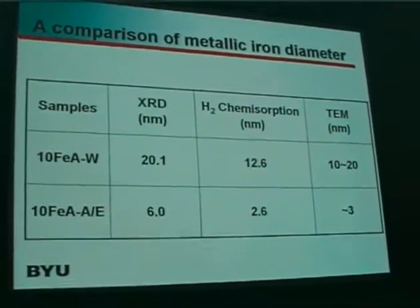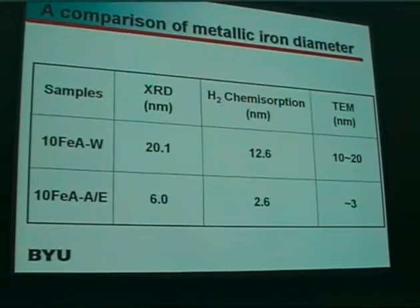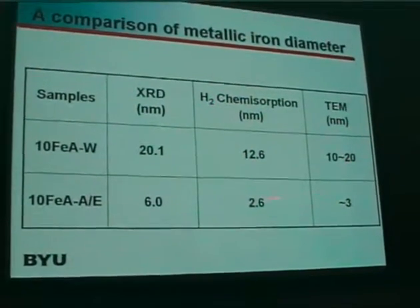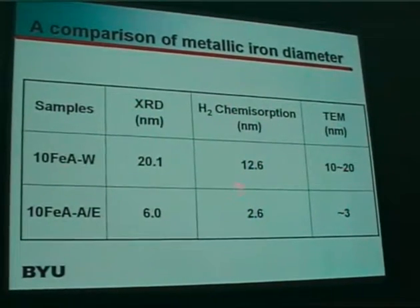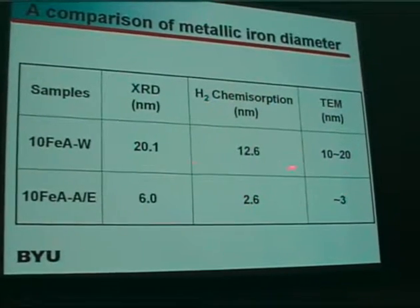This table is just a comparison of metallic iron diameter by 3 methods: XRD, hydrogen chemisorption, and TEM. We get very consistent results for the latter methods.